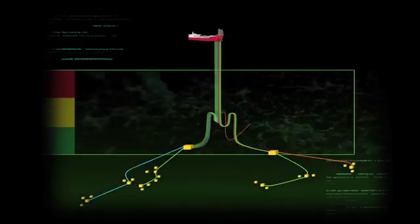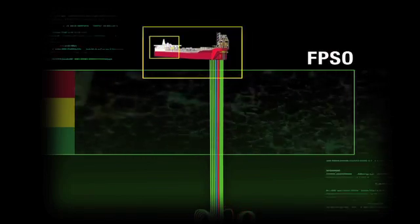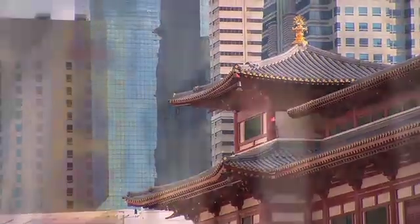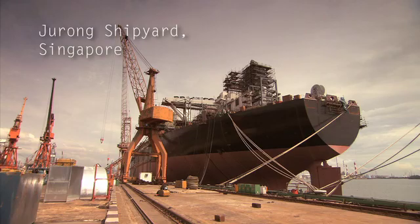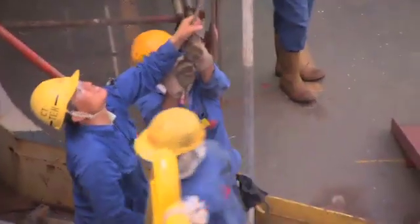At the heart of the development concept for Jubilee is an FPSO, or Floating Production Storage and Offloading Unit. As its name suggests, this is where the hydrocarbons will be processed and stored. Rather than build a new FPSO from scratch, the project team chose to convert an existing and relatively new tanker. This choice was aimed at speeding up the process, but it still left a huge amount to do.